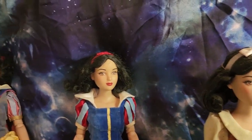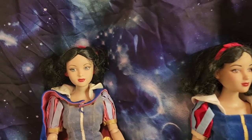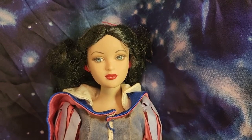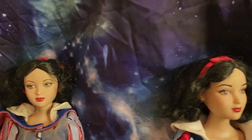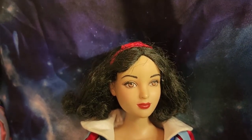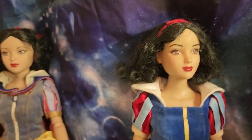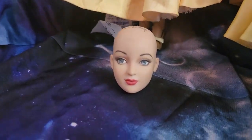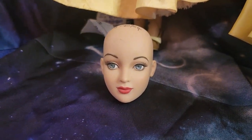What I find interesting about this doll is the pre-production version gave her blue eyes, whereas Snow White actually has brown. And to top it off, another hand-painted sample with blue eyes.